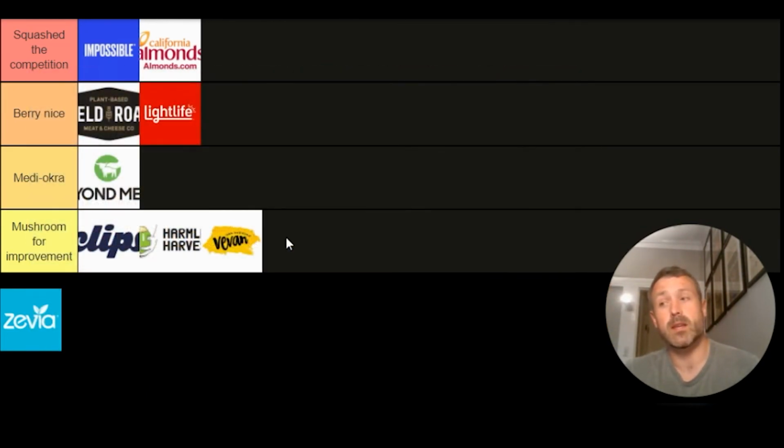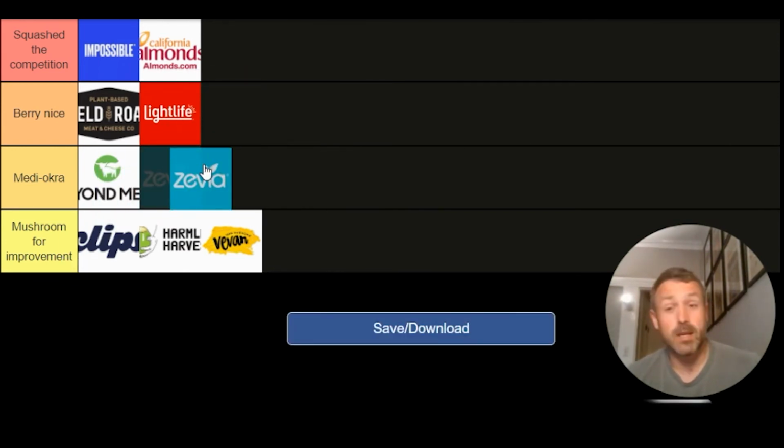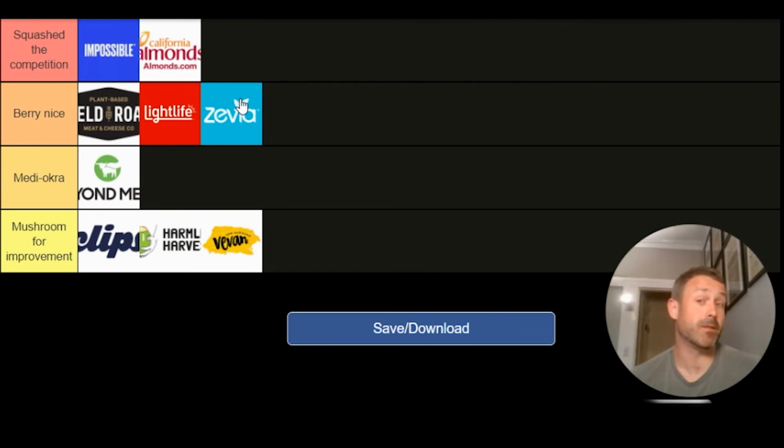Because they do such a good job branding, they don't necessarily show what's very healthy about it beyond no sugar, but they do the iterations. So I would be teetering between the two, but since it's a very clean commercial, I am going to go Berry Nice, and I'm pretty sure they probably have a Berry Nice flavor as well.